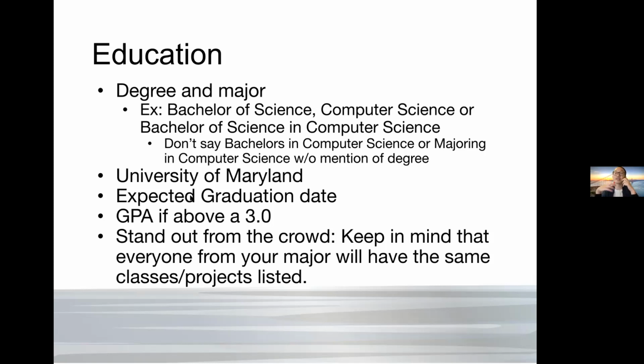But if you do have things that are particularly relevant to the internship that you're applying for, say you're applying to a data science internship, for example, and you've taken courses in machine learning, data science, data analytics, then those classes absolutely you can include in your relevant education section. But again, the main thing I'm suggesting here is to keep out some of the lower division coursework that you know every other student is taking within your major.